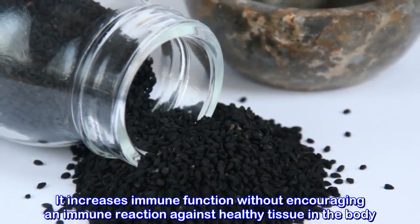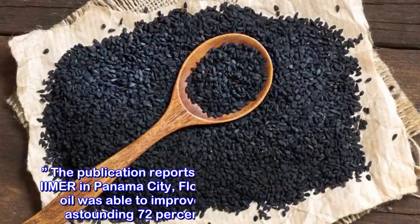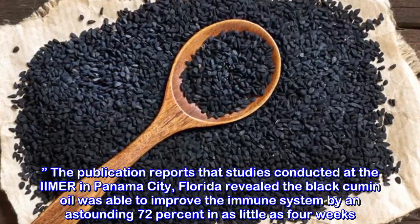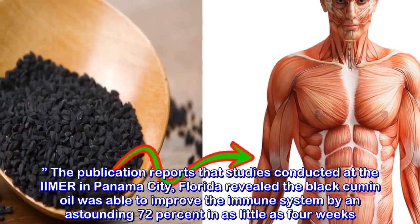Natural News calls black cumin oil the most important oil you can put in your system. The publication reports that studies conducted at the IMR in Panama City, Florida, revealed the black cumin oil was able to improve the immune system by an astounding 72% in as little as 4 weeks. 9. Allergy and asthma relief.